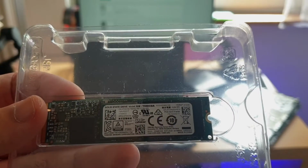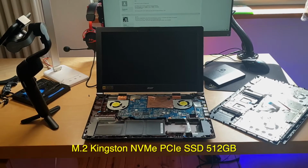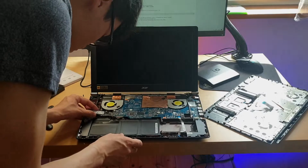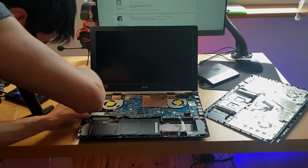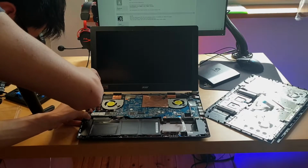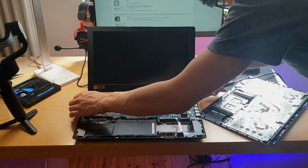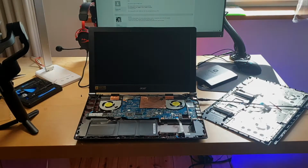So instead of ordering the flex cable for the drive, I decided to use my spare M.2 NVMe SSD. But I'd also already read that this drive wouldn't work on this old PC, because it's an NVMe PCIe card, or just PCIe card, and this notebook only supports M.2 SATA SSDs. So let's try it again.